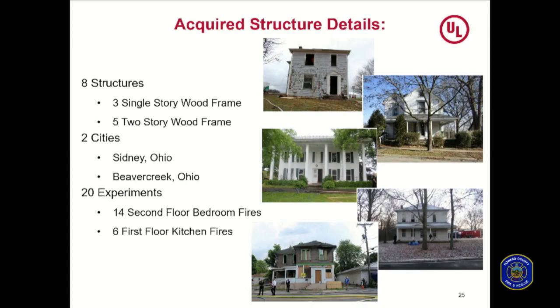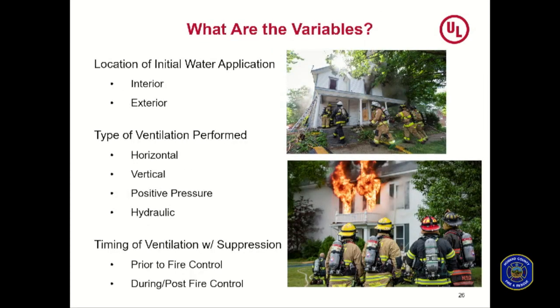We looked at 8 different single-family homes, 3 of which were single-story, 5 of which were 2-story. We did 20 experiments across those 8 homes, 14 of which were second-floor bedroom fires, and 6 of which were first-floor kitchen fires. Again, those numbers and those scenarios, which we'll talk about shortly, came about with input from the project tech panel. So what are the variables we want to look at?